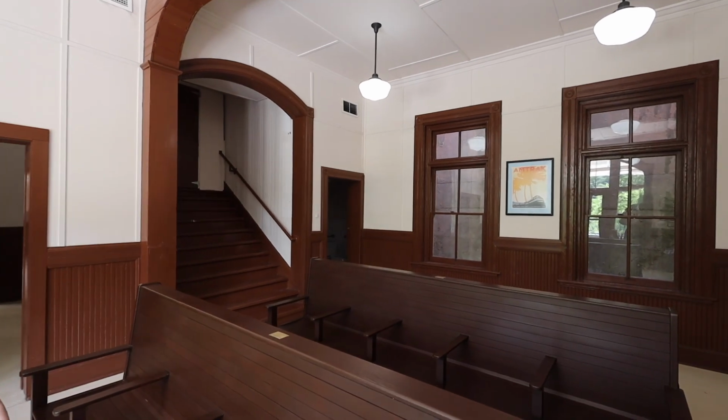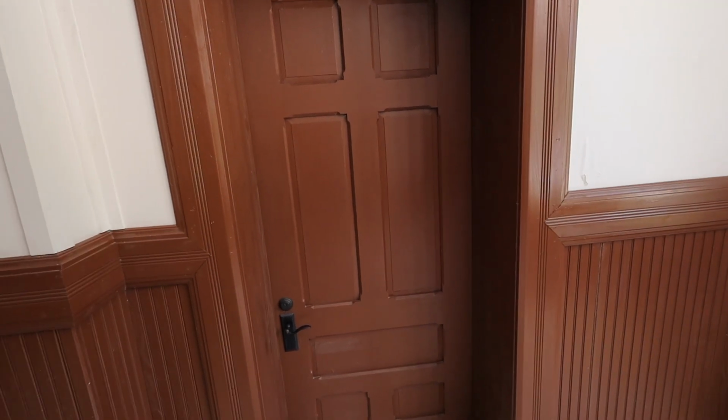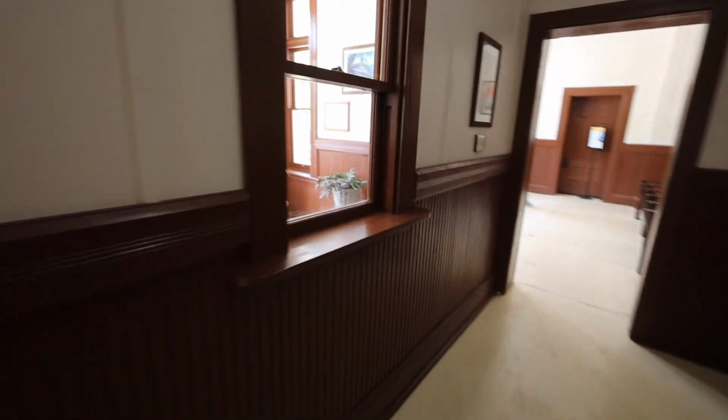So we're inside the historic buildings. This is the current waiting room for Amtrak. And then through here is the deli and the free convenience store where you get food. And then here, I believe, would be the ticket office. You see the old ticket window.